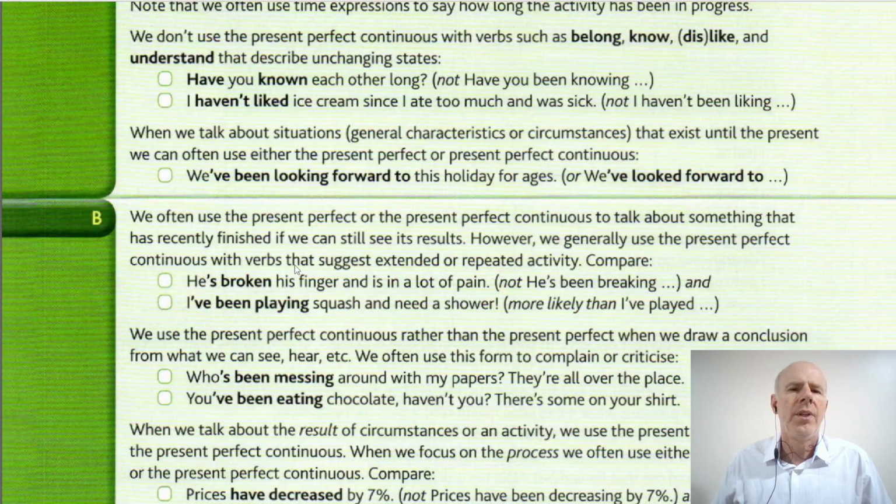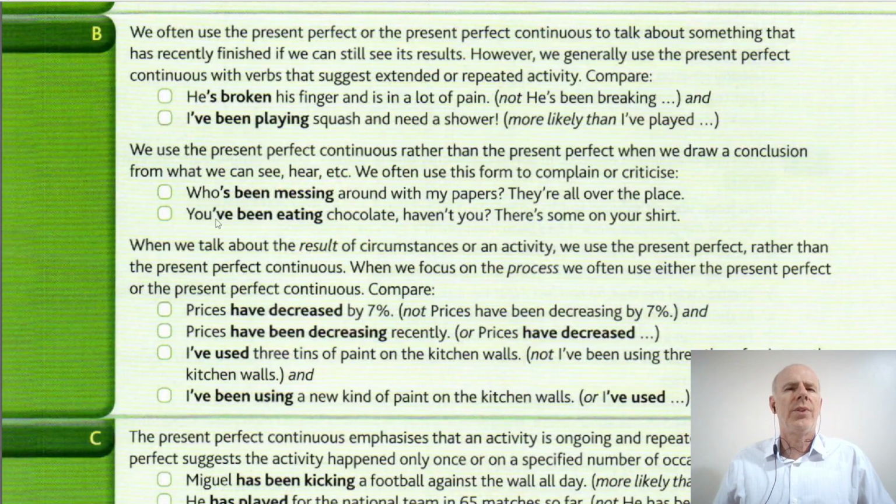These are some uses for that. We often use the present perfect or the present perfect continuous to talk about something that has recently finished if we can still see its results. Are there results to the present? So you can use present perfect or perfect continuous. However, we generally use present perfect continuous with verbs that suggest extended or repeated activity. All right, so for example, he's broken his finger and is in a lot of pain, not he's been breaking. It's not repetitive, right?